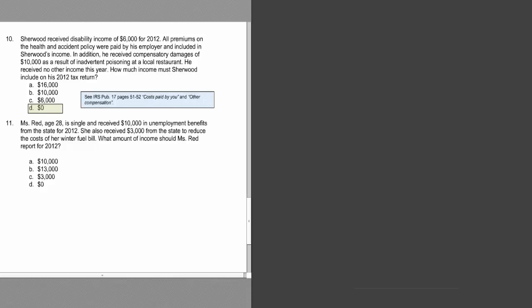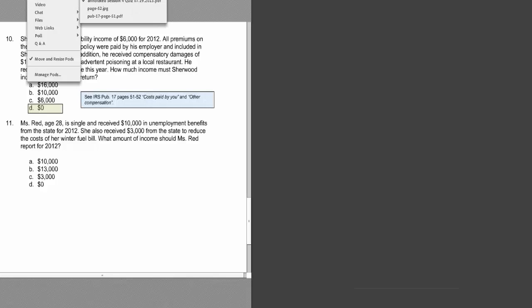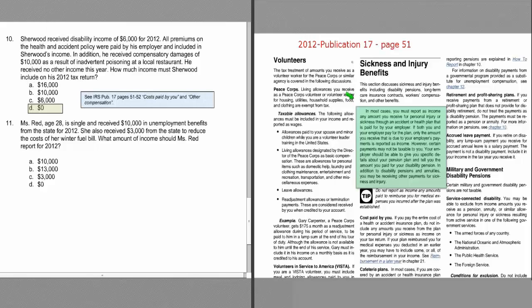And let's go ahead and take a look at Pub 17, and we'll see what it has to say about this. It says, in most cases, you must report as income any amount you receive for personal injury or sickness through an accident or health plan that is paid for by your employer.